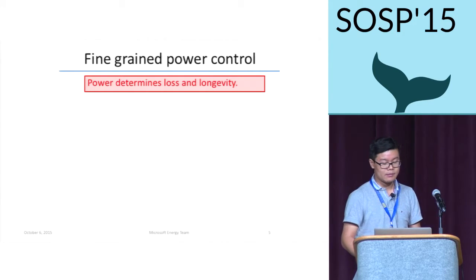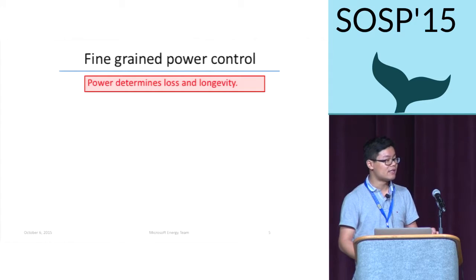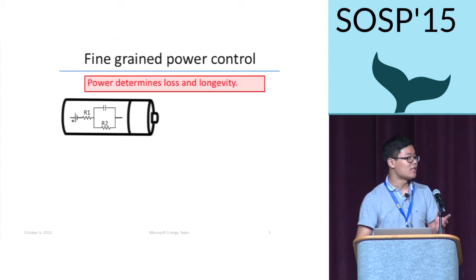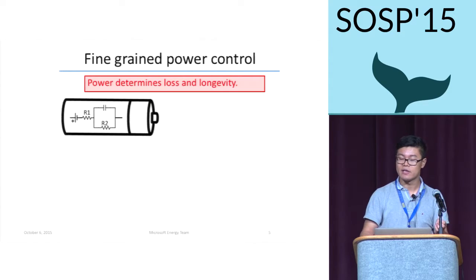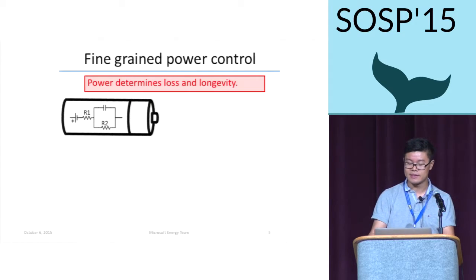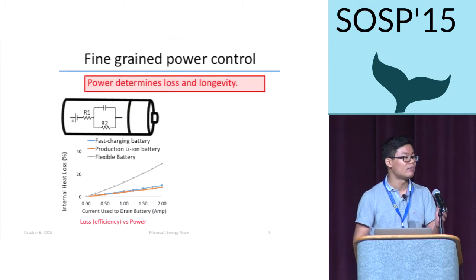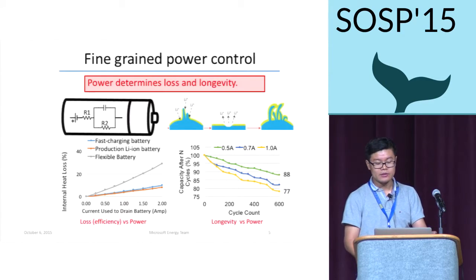In addition to that, power also determines characteristics of batteries such as efficiency and longevity. When discharging a battery, you can't get 100% efficiency due to their internal resistance. The loss is proportional to the square of power you draw from the battery. Similarly, charging power also determines the rate of the battery wear out.